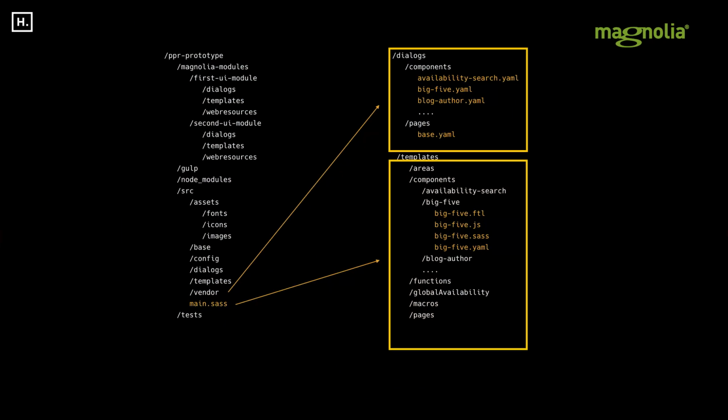So here's a trimmed down version of what our directory structure looks like in our front-end project. There's a couple of important, interesting points. Hope we can see the text back there. Right at the top, we have Magnolia modules, and that's our output directory. That's where the large modules will go when we build them.